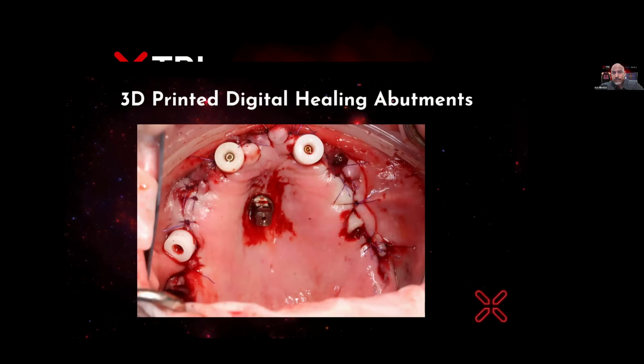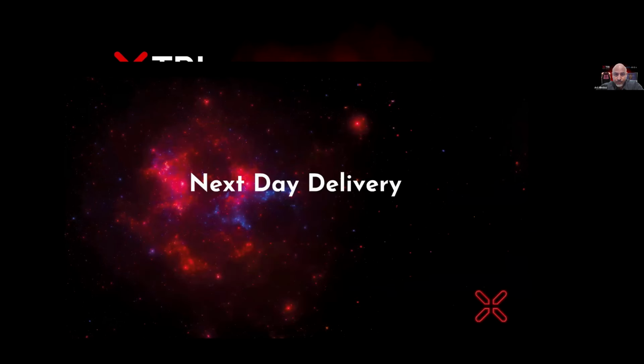So here's another cool little feature that TRI has come up with, and these are their healing abutments. And so you can print these out in your office, and they're very wide, and these are held in with the same screw that you're going to use to place your restoration. So this is immediately after surgery, I believe.